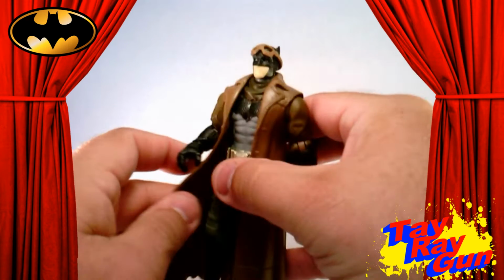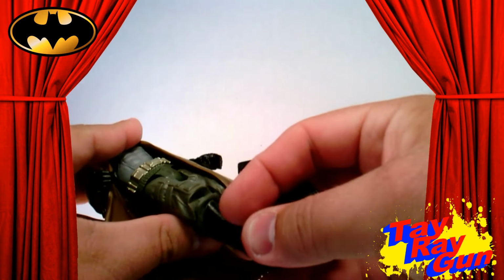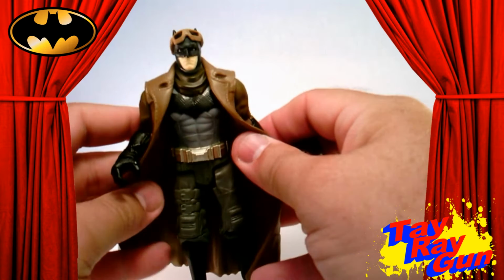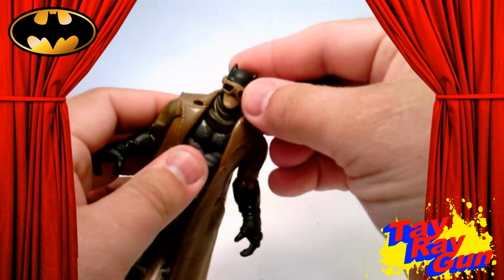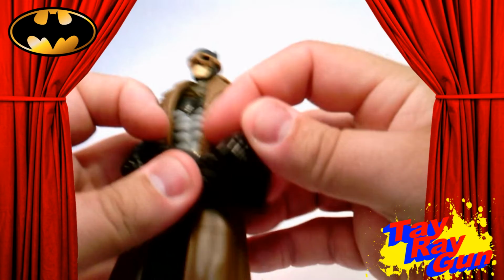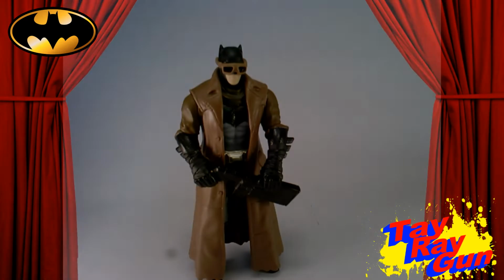I also love the look of his trench coat, that kind of gold on his belt, the fact that he's got the military style pants with his boots tucked over them. I love the look of this. The scarf, the goggles that come on and off. I think he's just a tough looking, bad hombre here. And I dig it. He looks good on my shelf. That's my number 5. I have to admit, that was a pretty wicked scene in that movie.